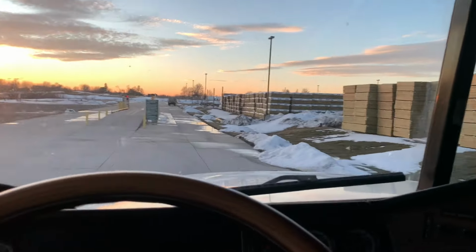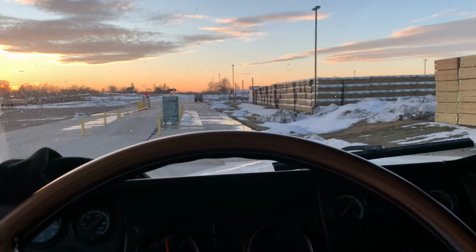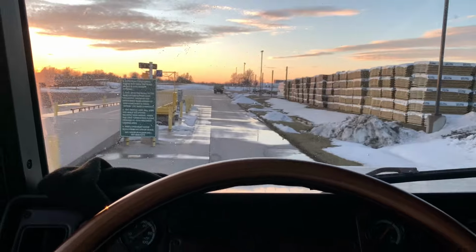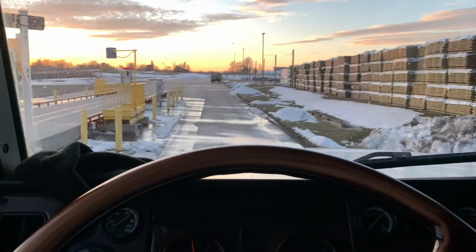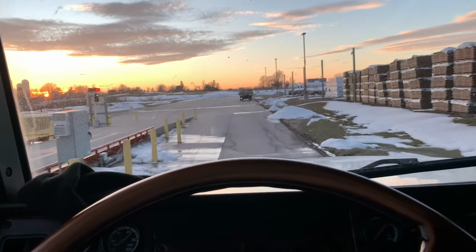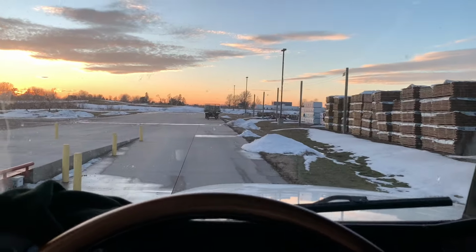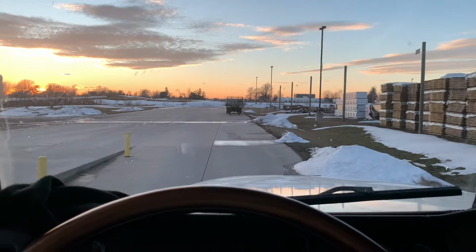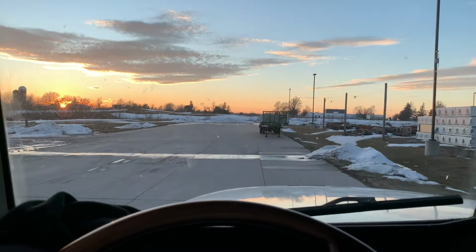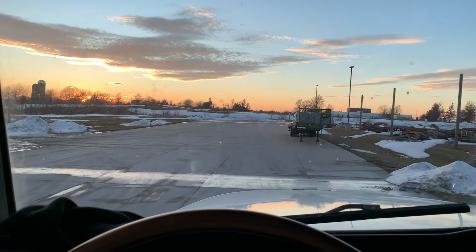Oh, we didn't look at what trailer we got for tomorrow. This is one I wish I could take. Every day I wish I could take home my trailer for the next day so I don't have to come into the yard so early. 2159 is my trailer for tomorrow. I am going to Grimes. So if we can, we might stop by the receiving office. Say hello.